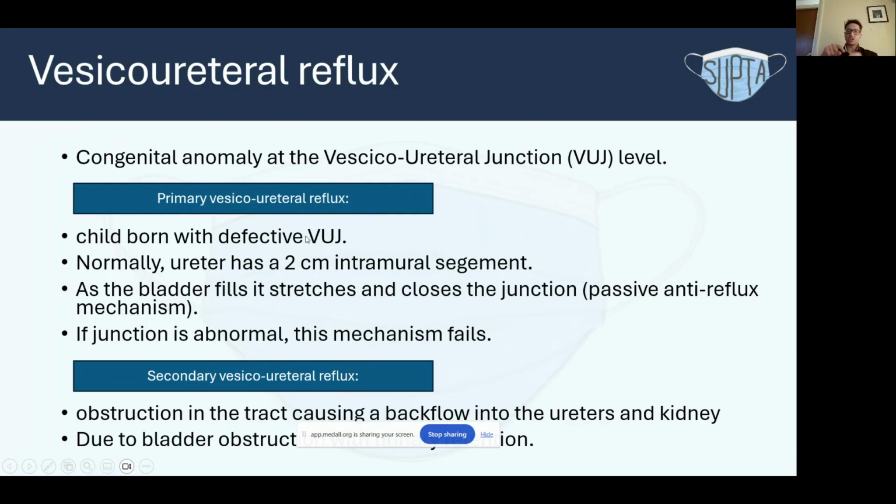Normally, the ureter will actually go through the bladder wall for 2 centimeters inwards. And when that bladder fills, it basically blocks that opening because of the ureter flowing into the bladder. When it expands, it blocks that opening, and therefore you can't have urine flowing backwards into the ureter and back up into the kidney.